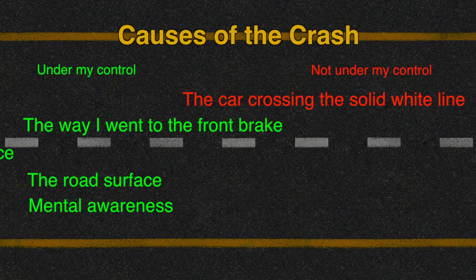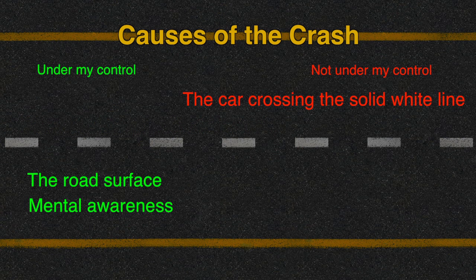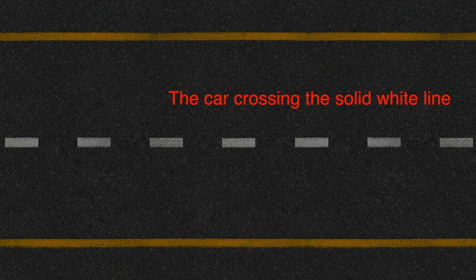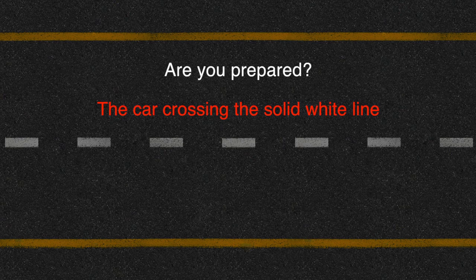Had I increased my following distance between me and the vehicle in front of me, I probably wouldn't have been involved in an accident. Had I practiced emergency braking and instead of grabbing the front brake, used appropriate emergency stopping techniques, I wouldn't have been involved in an accident. Had I avoided a road surface that I knew was torn up, I wouldn't have been involved in an accident. Had I had the mental awareness to know that that car was coming up on my right side with the possibility of crossing the line and maybe even slamming their brakes on in front of me, I wouldn't have been involved in an accident. So my question to you this week is, are you prepared?